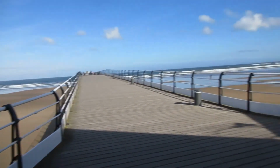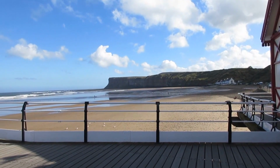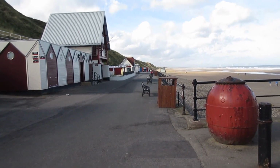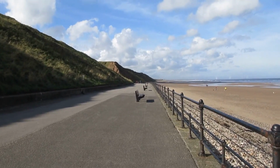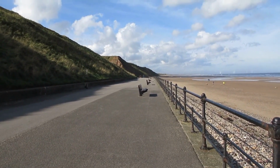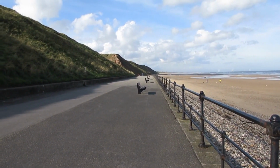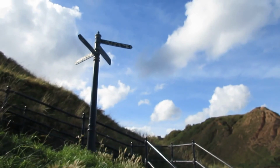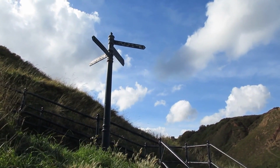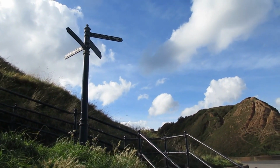And the beginning of the Cleveland National Park. Okay then, the promenade, along here we go quite quickly. The promenade continues like this, having passed the entertainment section. We should soon be coming to the end of the promenade and going slightly inland. So we have an old sign here pointing up the steps to the centre of the town, but there's no sign of the ECP along there.